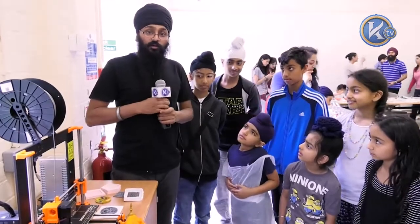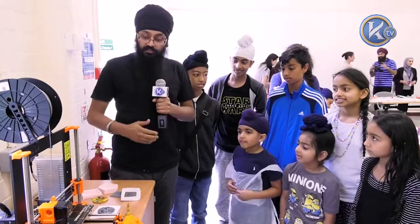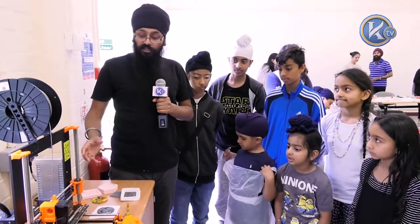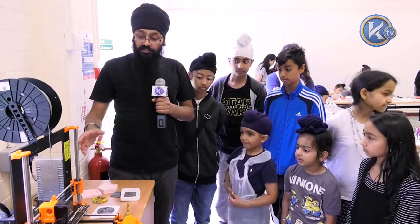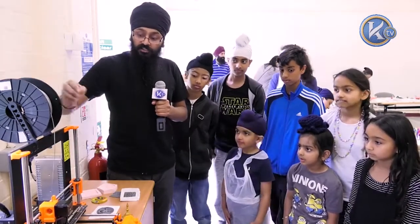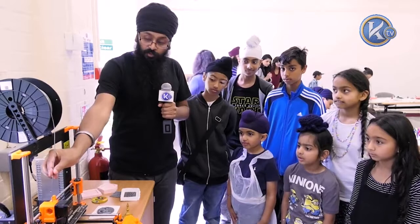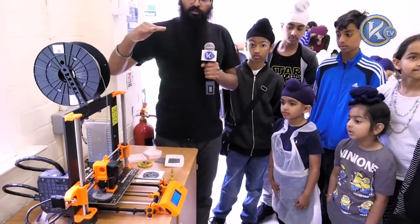We're at the New Walk Museum today, and one of the activities we've prepared for the kids is to show them how 3D printers work. Now this is an FDM 3D printer. What it actually does is it has a spool of plastic on the machine. It melts the plastic into very thin layers and then lays it down layer by layer.